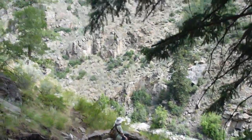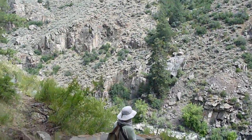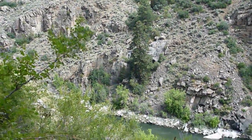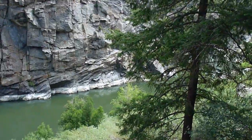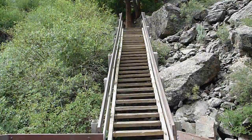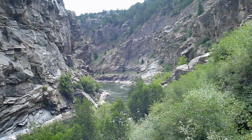Hello there. In the shade, eh? Wow. Check this out. We're only a quarter of the way down. Check this out. Beautiful. There's a sign down there that says, warning, sudden change in river flow and level can occur at any time due to the dam releases. That's the stairway we came down, the bottom of it. And here's the scene. We're already in the canyon.